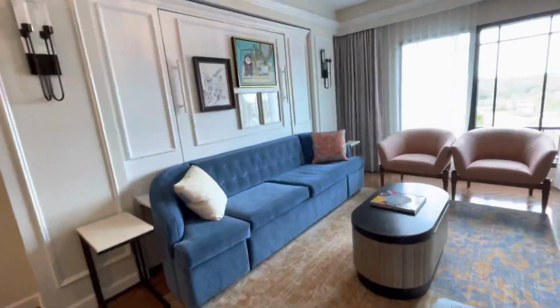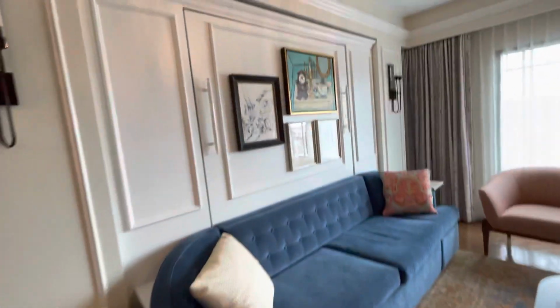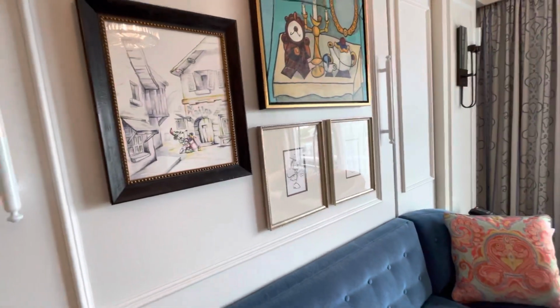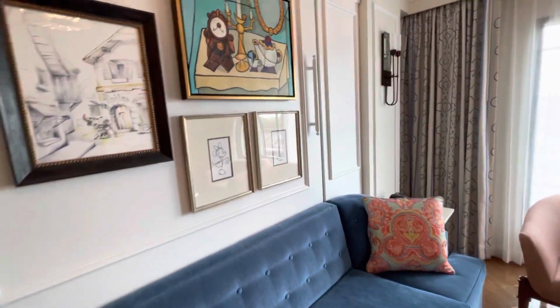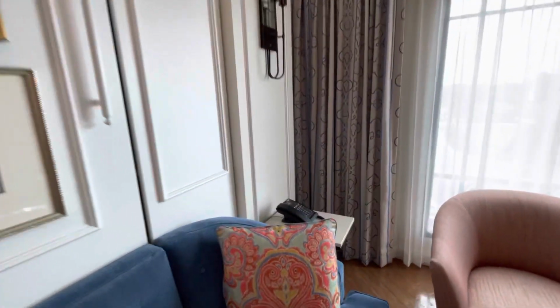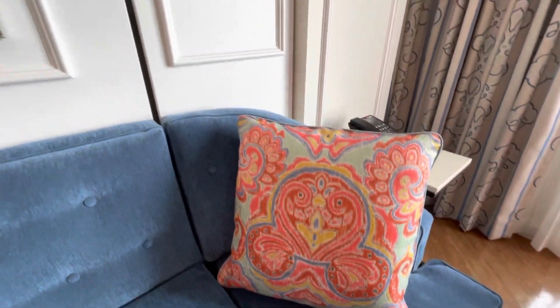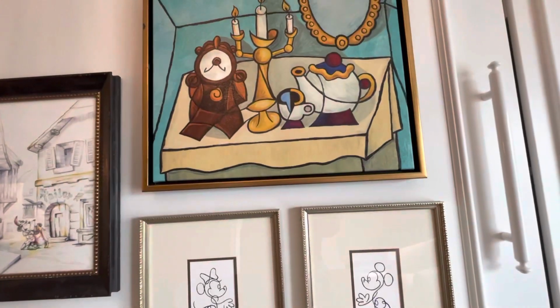And then there's a sitting room over here, and then this actually pulls down into a bed right here. So you just pull these down into a bed. I love it. Look at that. Cinderella's carriage. The Beauty and the Beast. Everything is just so beautiful at this hotel.